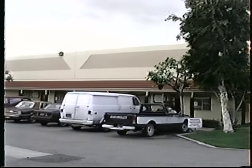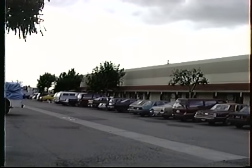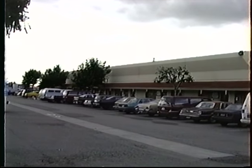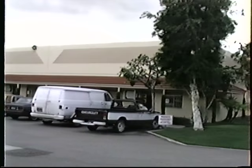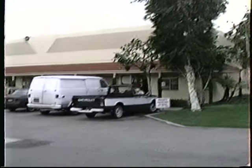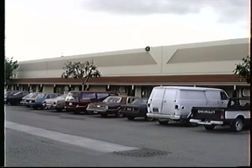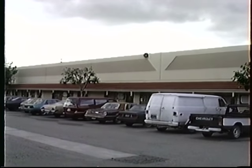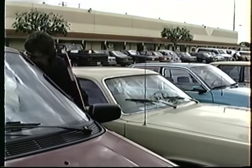This is it, this is G&L. This whole little strip mall here. We're waiting for Rob Rizzuto, and then we're going in. It should be cool, I smell lacquer. I love that smell. That's our truck right there, that little red thing. We're going in. We'll be back later.